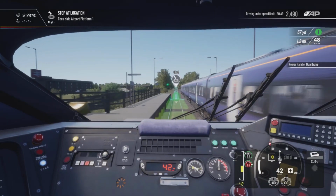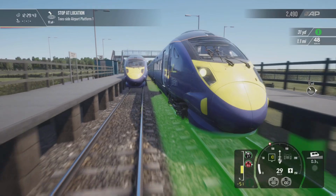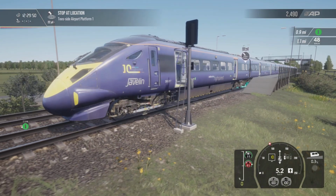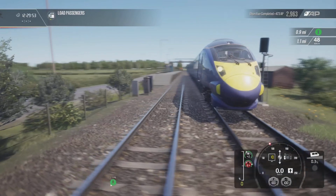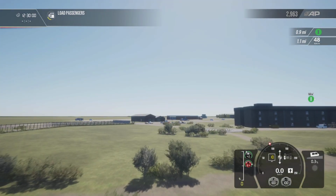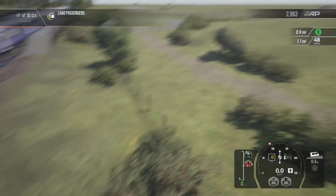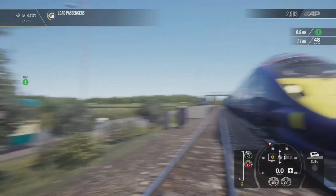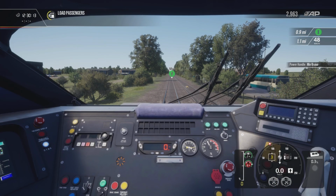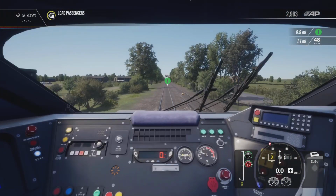They're both tens. There we go. There we go. That should be all right. Wow. There's the airport over there. Nice to see the airport there. Oh, all bus. Right, okay. Let's release the brakes ever so slightly. And then we can head towards Darlington.